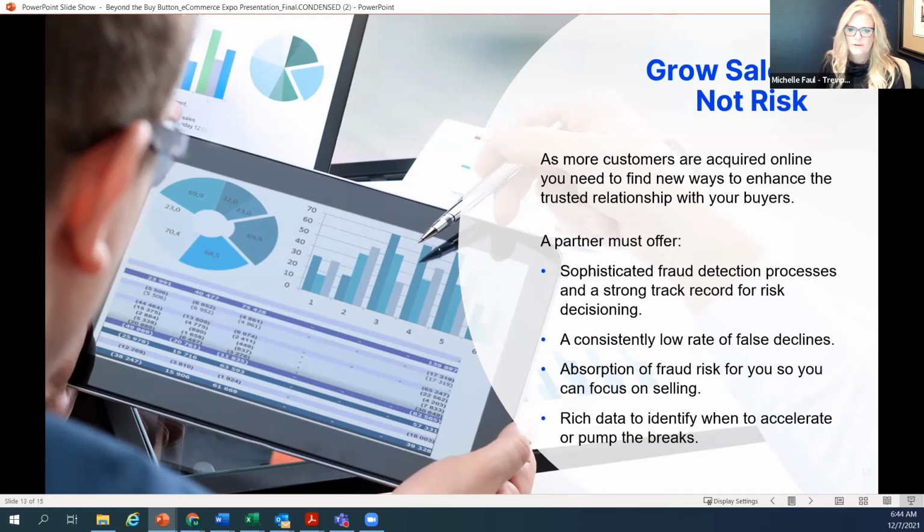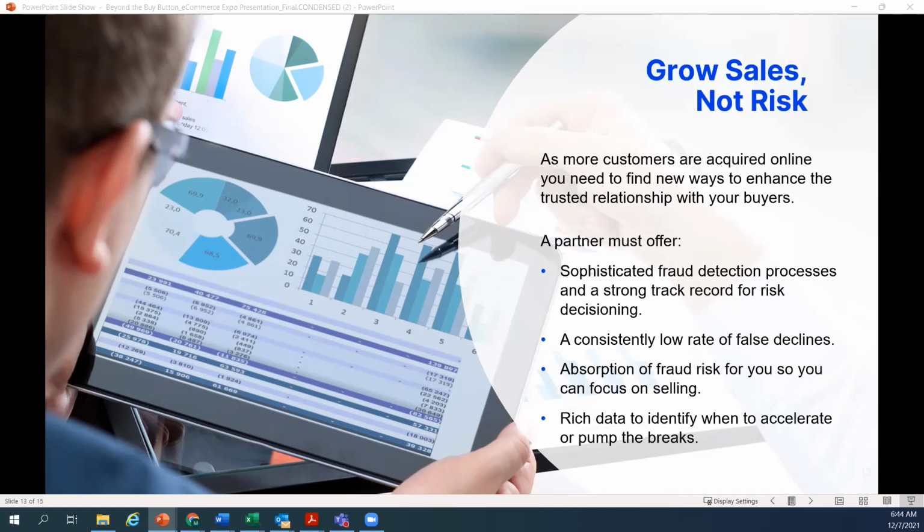So it looks like we're ready for our final poll. As more transactions happen online, do you plan to increase your fraud detection processes in 2022? Great. So again, that's popped up for everyone. If I just give everyone a few moments to put their answers in. Thanks. I'm seeing most of the answers come in. Great. I'll close that down and share the results in 5, 4, 3, 2, 1.